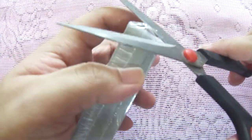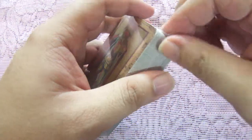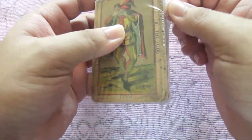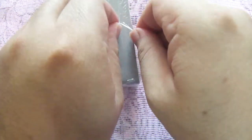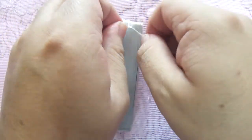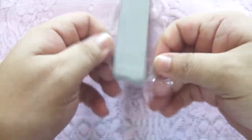I have so many decks on my wish list. And most of them, well, actually, all of them are self-published ones. I just really, really love Tarot by Seven Stars Studios, and I really wanted this. I really love the Etteilla influence, the old deck's influence in this deck.